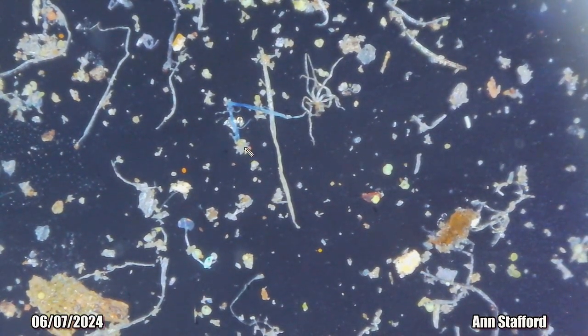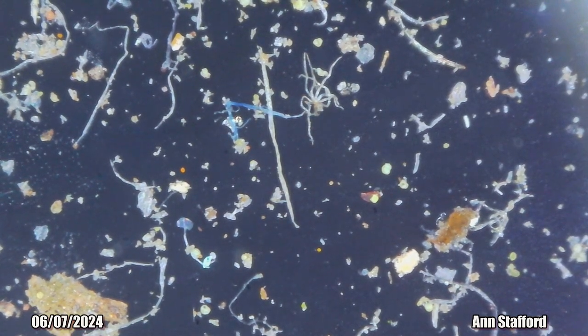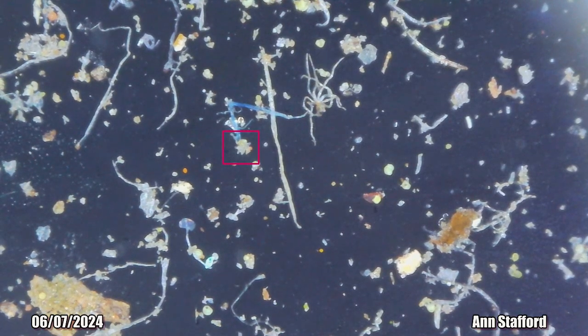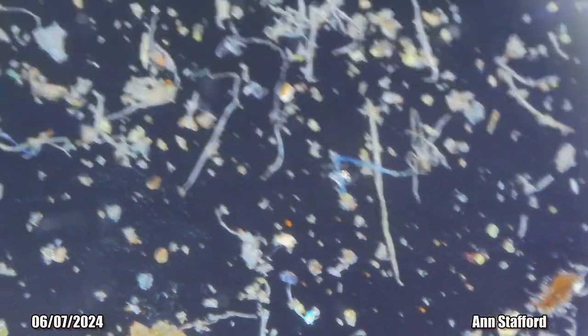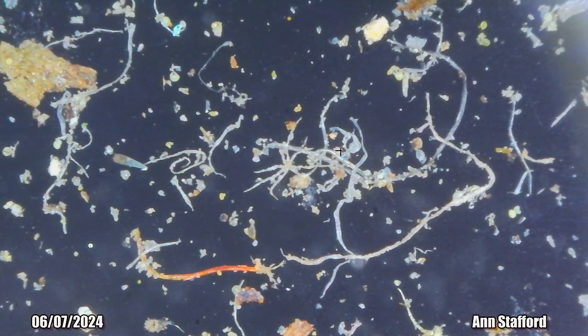Look at this little baby right here. It's still got part of its yellow ball. Its little buds are growing. That's a pretty good one. Let me take a picture of that one. Okay. See, this one has a little bit of a darker color in the center right here.